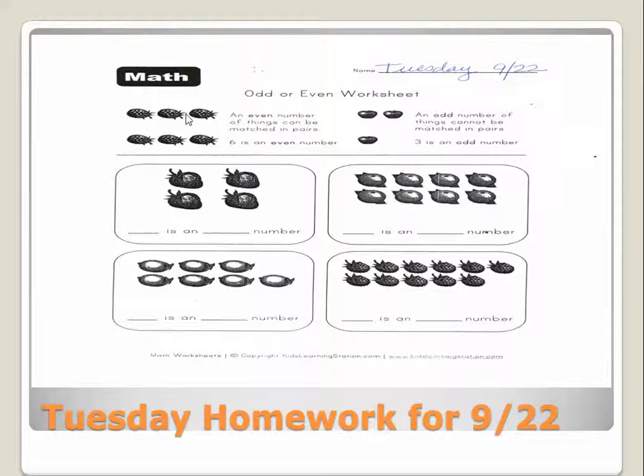And for Tuesday, you are going to learn about odd and even numbers, and it basically explains here. An even number of things can be matched in pairs. So if you look here, each pineapple has a pair or a partner. But if you look here, an odd number of things cannot be matched in pairs. So only one pair is found here. But this apple does not have a pair. It's all by itself. Therefore, 3 is an odd number.